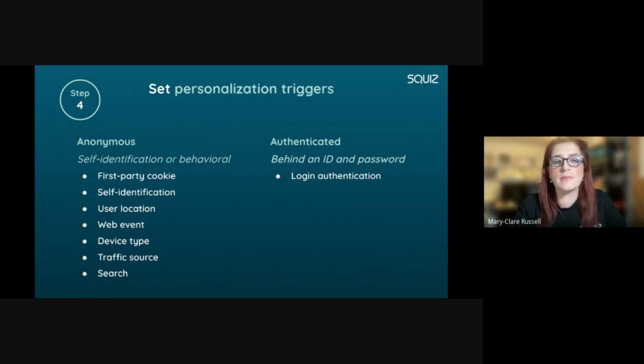Web event, specific actions taken on your website, including page views or clicks, can trigger personalization. Device type, the device, for example, a mobile phone or a desktop, that your users browse on helps you to prioritize your website development efforts. For example, a university student using a mobile device is more likely to look for on-the-go information, for example, campus map or library hours, rather than browse the library website to read a specific paper.